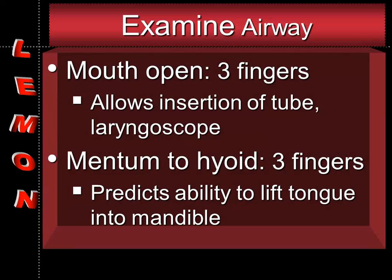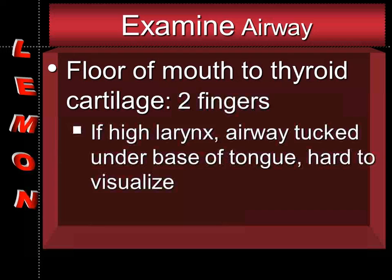Three fingers allows for intubation, and also allows, if you have to put the King Vision in there, plus the ET tube. Sometimes, if I know it's going to be a potential difficulty, I'll have the ET tube and the bougie in the mouth ready and then slide the scope in. So you're not fumbling trying to get the mouth or trying to get the tube in there. The mentum, predictability to lift the tongue and the mandible and all that stuff. And then the other aspect, the 2 fingers for the floor of the mouth, high airways, is the airway tucked away, base of the tongue, your anterior airways and all that stuff.